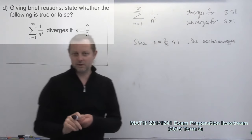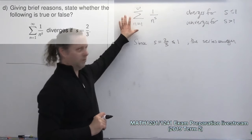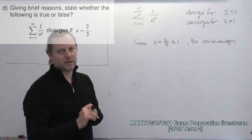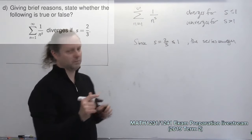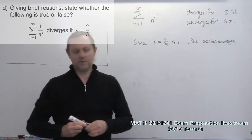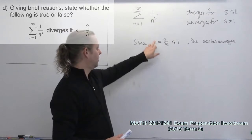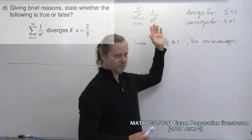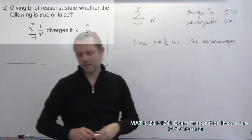So I think that's all we need to say. This is a very important base case around which you can make comparisons in order to decide whether other series converge. But this question was just very quick. All you need to say here was that s is 2/3, and 2/3 is a number less than or equal to 1. So it's well known that such a series diverges.